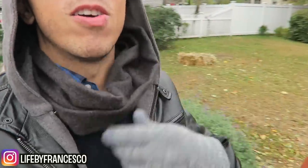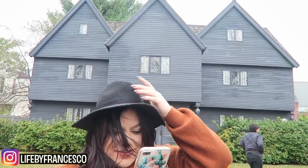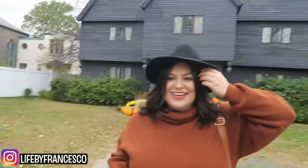We just came back to the witch house. I'm all bundled up. I have my scarf and I have gloves. It's probably not cold enough for me to be having all this stuff, but I'm freezing. Oh no, it is. It's cold enough. We came back to the witch house. So this is the only house in Salem that has any ties to the Salem witch trials. Judge Jonathan Corwin, who was one of the judges for the Salem witch trials, lived in this house.